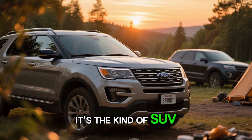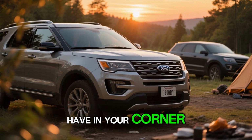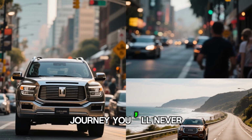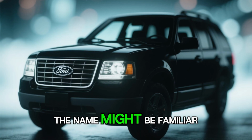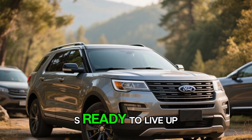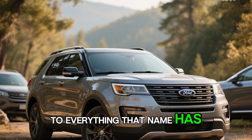It's the kind of SUV that you'll be glad to have in your corner, whether you're navigating the daily grind or setting out on a journey you'll never forget. The name might be familiar, but this Explorer feels brand new and it's ready to live up to everything that name has always meant.